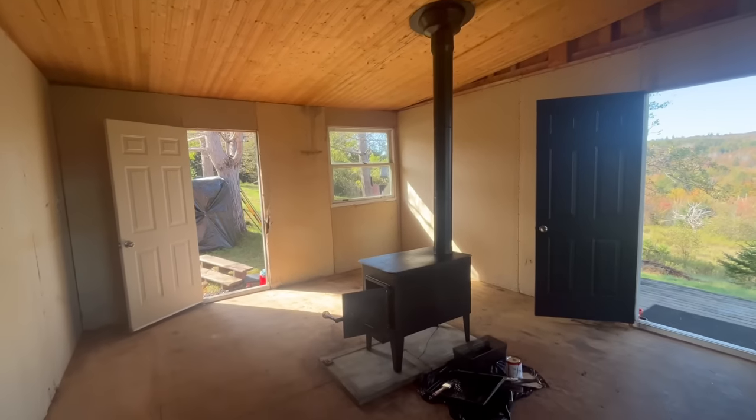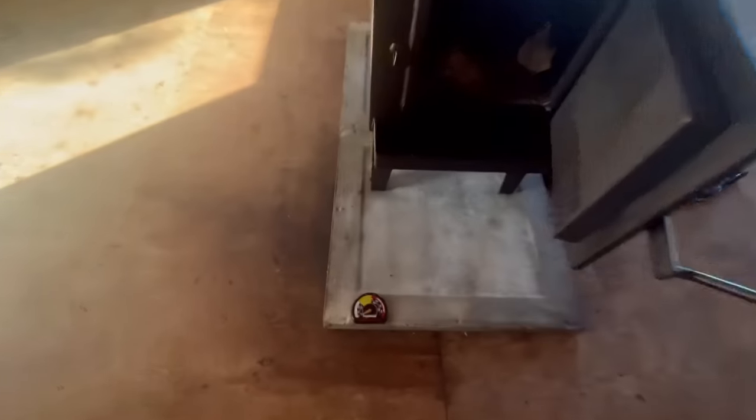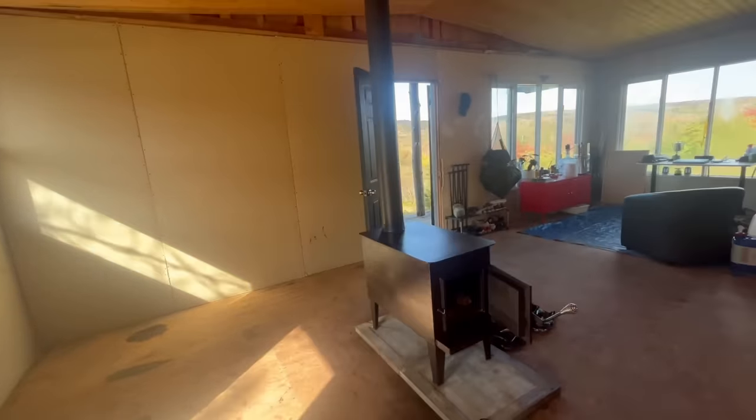Got the wood stove done. I did a test on it before I painted it. Got this little temperature gauge. It's just a magnetic thing that you throw on the stove. So pretty excited about that. And I think it looks pretty good.